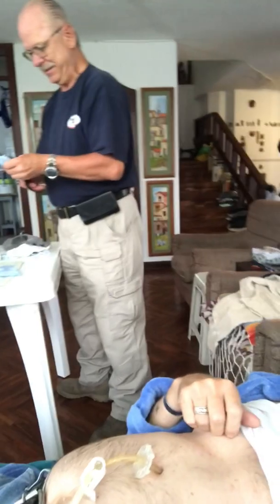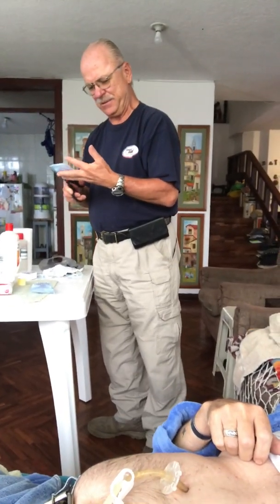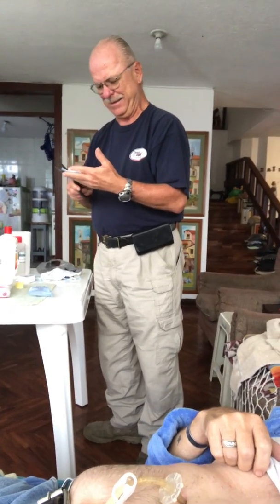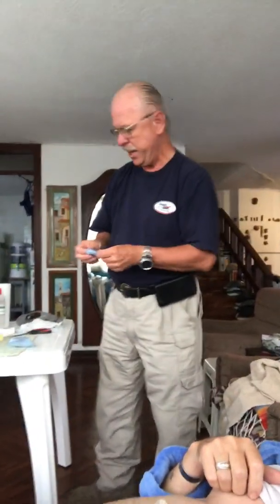Still, I might at some point, once I'm healed. Removal of the PEG, the stomach tube. I'll share it with the guys anyway, if nothing else. You put it in the free-flying group. It's a percutaneous endoscopic gastrostomy tube. That's what he has there.